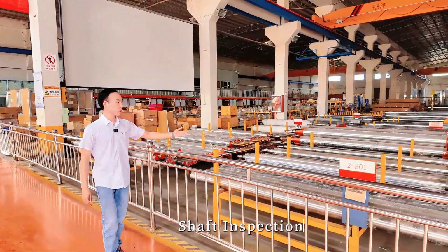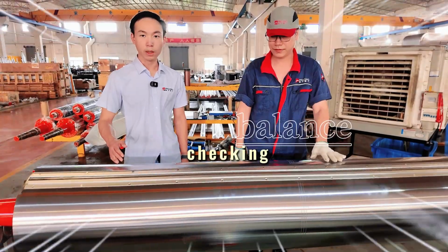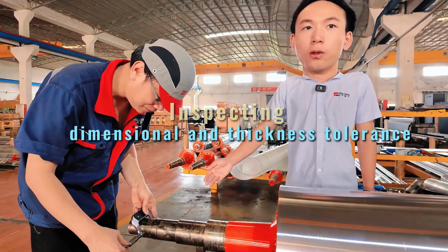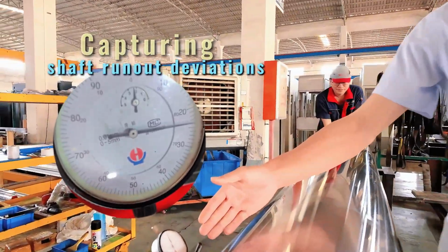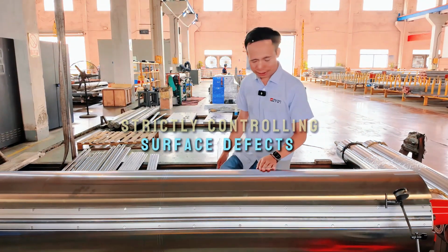Shaft inspection. Excellence revealed in every detail. Measuring plating thickness. Checking balance. Inspecting dimensional and thickness tolerance. Capturing shaft run-out deviations. Strictly controlling surface defects.